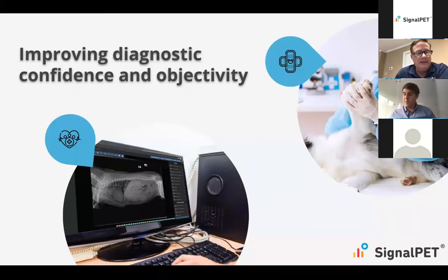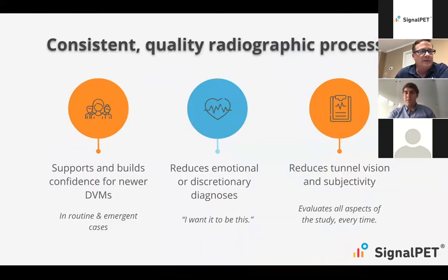There's always a need to improve our diagnostic confidence with either emergency cases or routine cases that we're working up. And another part of the issue was something you guys have helped provide, a solid way to communicate with clients. You guys offered us some solutions. And here we have a couple of things we've put on this slide to discuss.